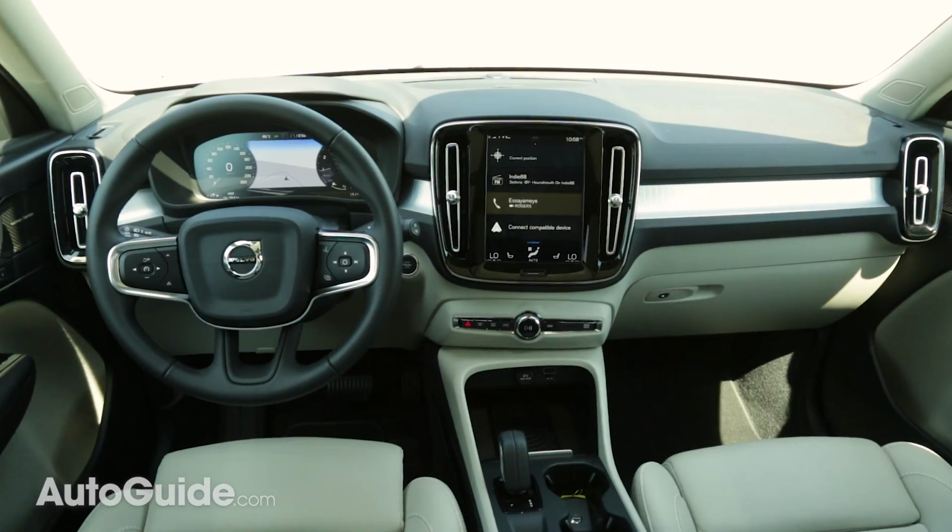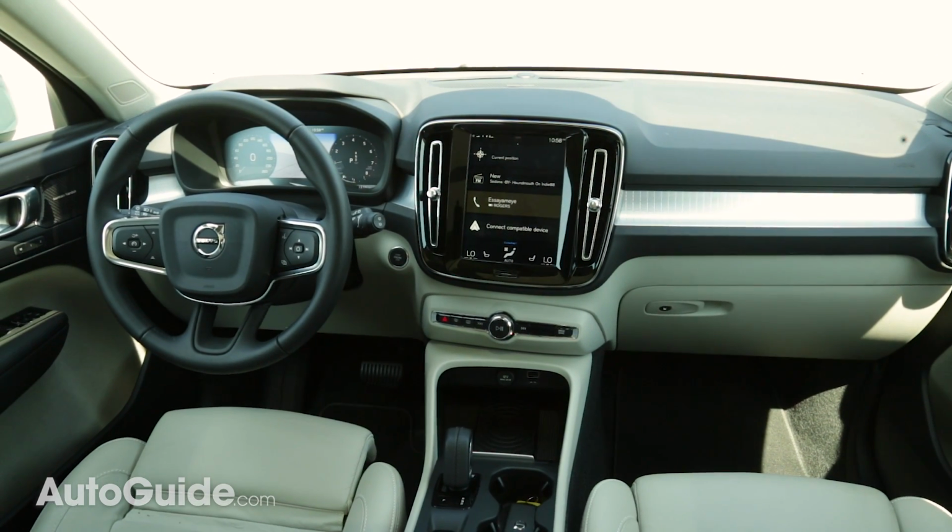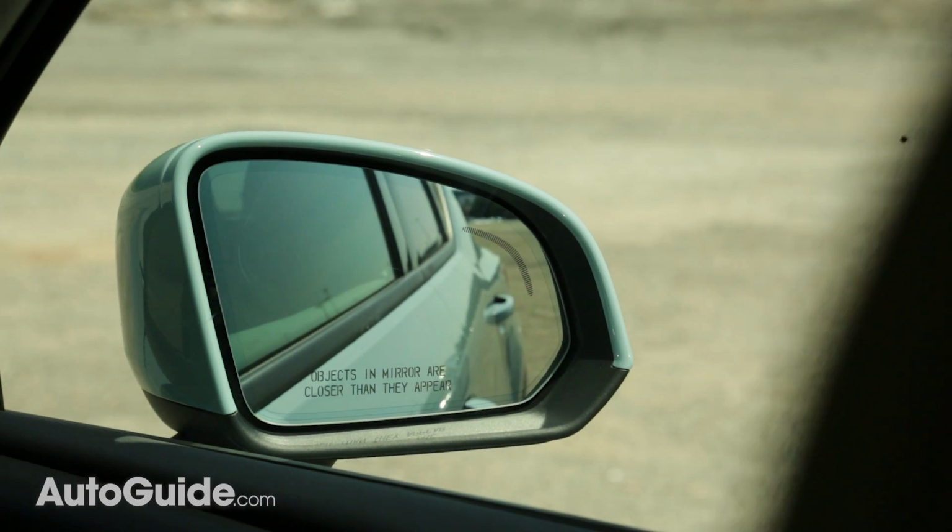Yeah, I've noticed. Actually, in addition to the brakes, the car is loaded with a ton of safety features. This thing has the Pilot Assist that will track your lane while you're on the highway, and that's really handy.